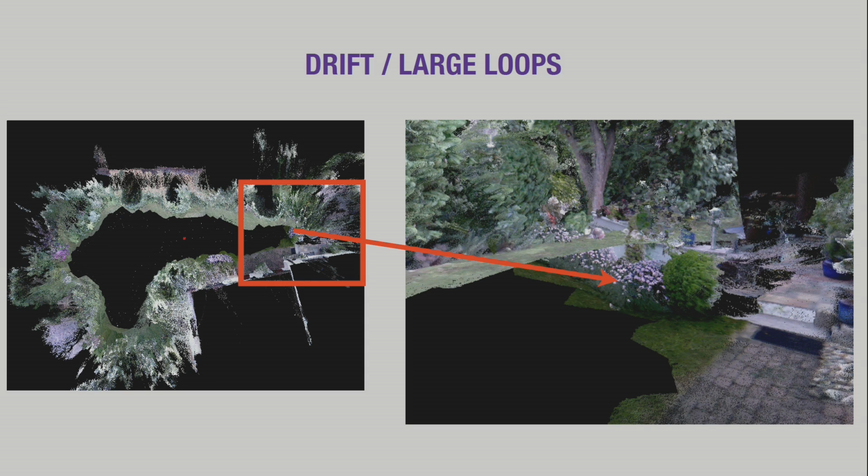So this is basically a trajectory. This is my house in Bavaria. My parents have a house with a nice little garden, and I did a loop around the garden, and I arrived at the end here again. And this is where we see misalignments happening. So this is one surface of the grass, and this is another surface of the grass.